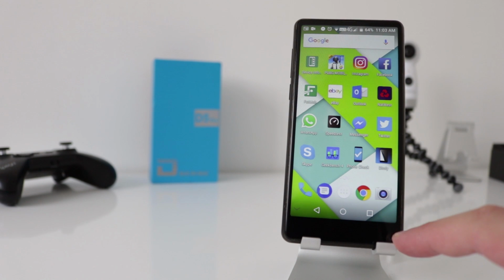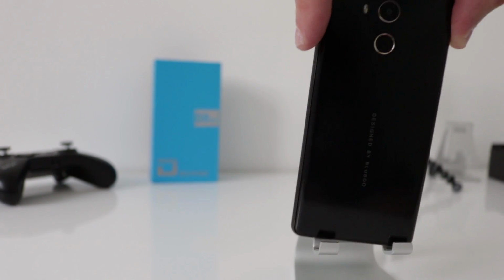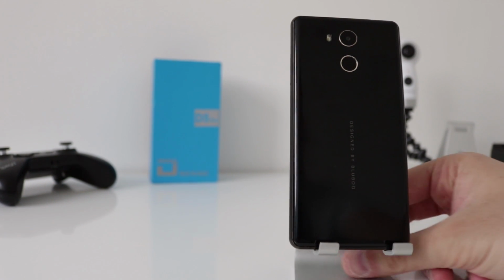So we have the camera to look at. We have an 8 megapixel front facing camera at the bottom. Don't like the positioning of them. Never liked them at all. And 13 megapixel on the back.